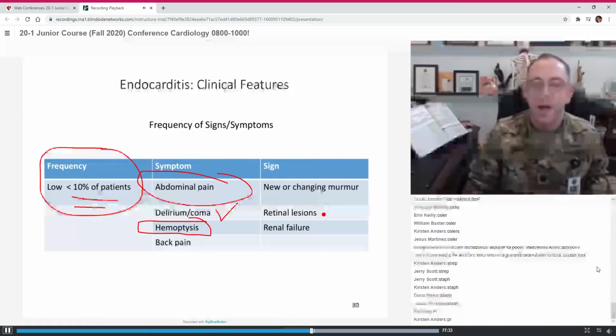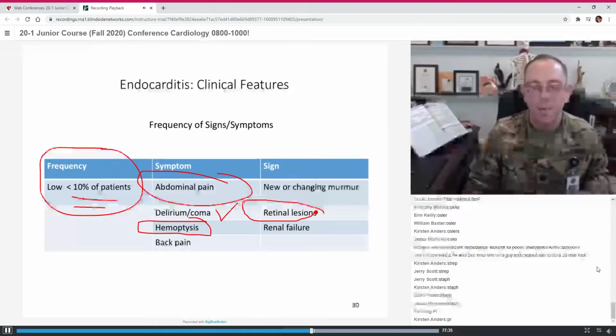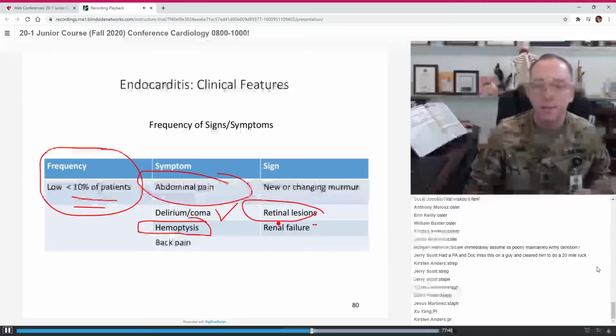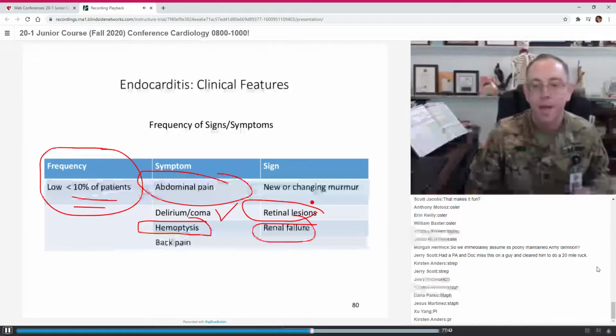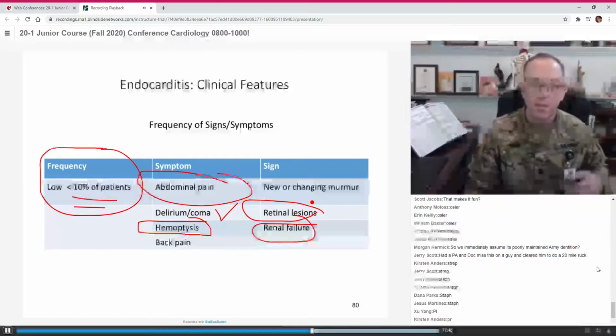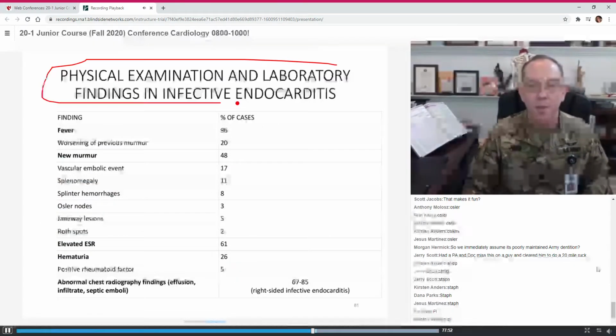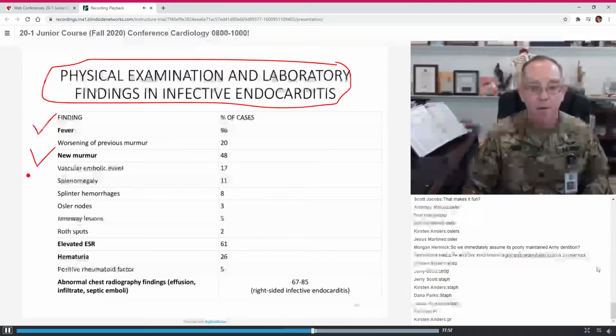But the key with this is they're going to get retinal lesions, okay? Roth spots in their eye, hemorrhages that you can see with these. And then they'll have renal failure as a very likely finding, so their BUN and creatinine levels will be high in those cases. Okay, so the number one thing that should make you think about a patient having infective endocarditis is fever and new murmur.